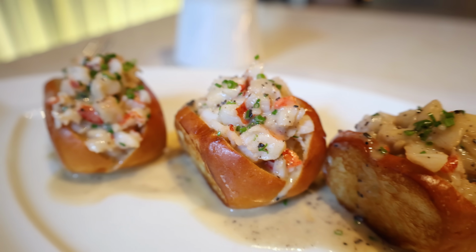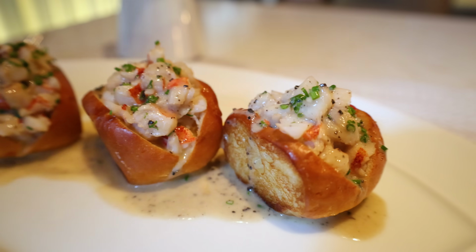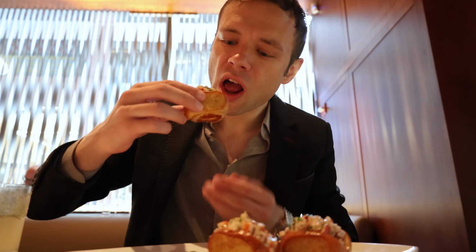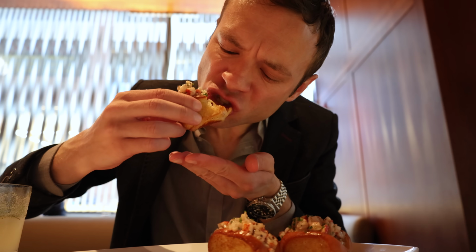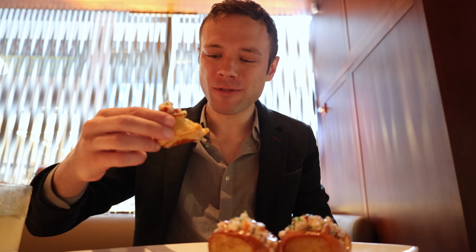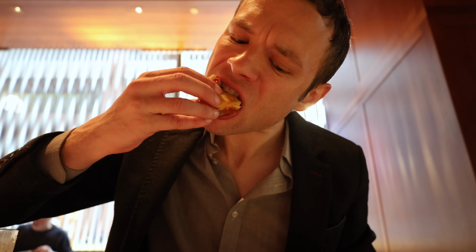As far as the lobster, it was served warm in a beautifully buttered and toasted black truffle bun. It looked extremely appetizing, and I couldn't wait to try it. Simply put, the lobster roll was incredible. It was rich and luscious. I loved it.